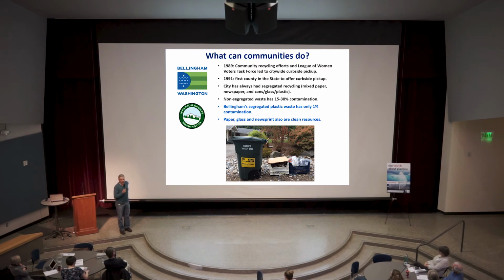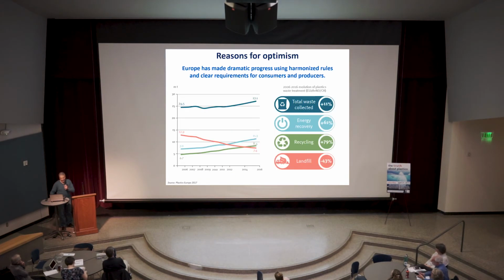This far-sighted work means Bellingham's plastic waste is less than 1% contaminated. So our waste is actually a resource. So we should feel good about that. We're one of the few places that does segregated waste pickup. And I think that's something we probably all should be doing.